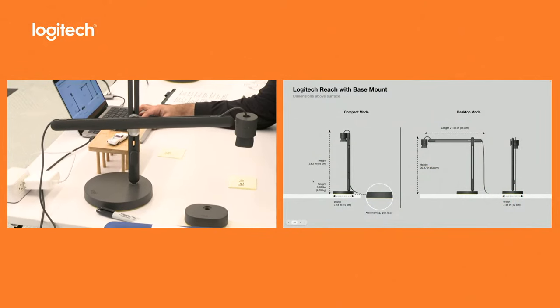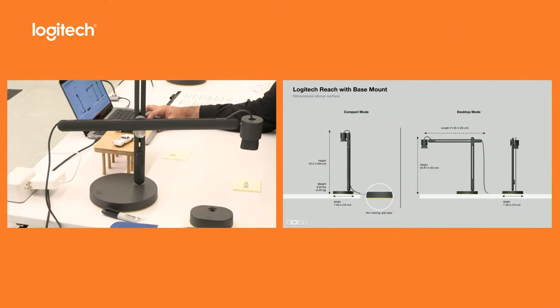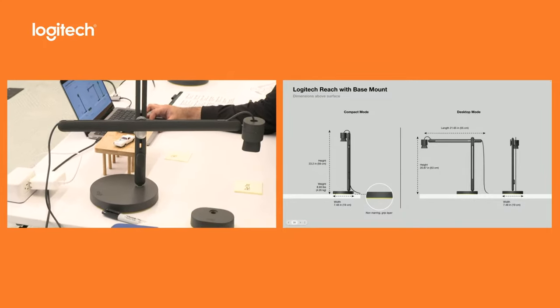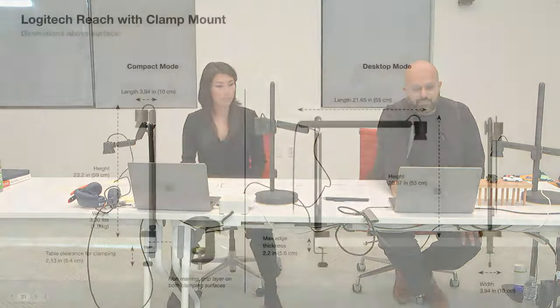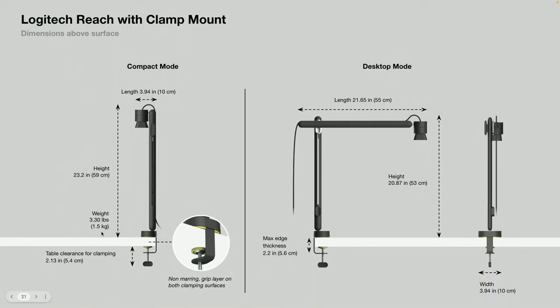How heavy is the base? Great question. I believe that number is 8.93 pounds and 4 kilos is the total weight of the product, including the base. From memory, I believe that the base itself is around 7 or 8 pounds. So the stand and armature adds around another pound. And then the clamp experience, including everything, the clamp is 3.3 pounds. It's 1.5 kg. Sorry.